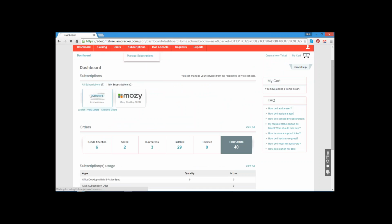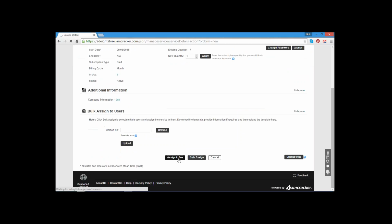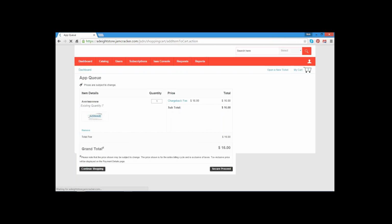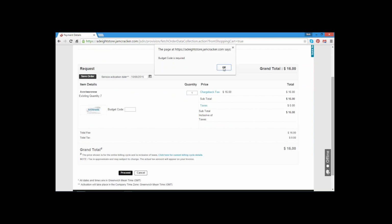So I'm going to come into here and go into View Details, look at this service a little bit more. And let's say I know I have a couple more people coming in, but I really just need 1 more license. I'll go ahead and apply that. It's telling me I'm going to have a total subscription of 8, which is what I wanted. And then we'll go ahead and maybe assign to some users. Oops, I was going too fast. Got ahead of myself. We first go and buy that license that I wanted. Go ahead and proceed. Oop, I forgot to add a budget code, so let me go do that. So I'm going to apply to the budget that I have.